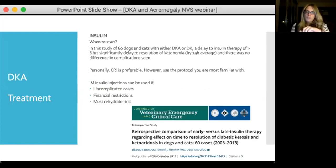So some of the controversy with DKA comes from when to start insulin. So the debate is really focused around whether we should do initial rehydration first. So for example, hydrate them in the first 6 to 8 hours and then start insulin, or whether we should just start insulin from the get-go. I think probably attempts to restore perfusion are going to be important. However, it's certainly not the case that your dehydration needs to be completely corrected before you start insulin.